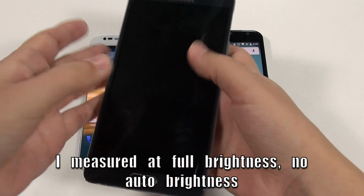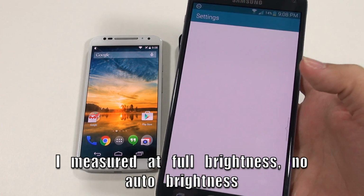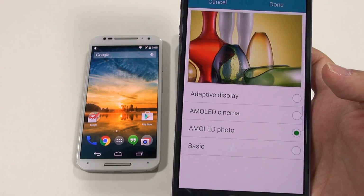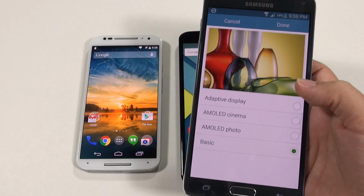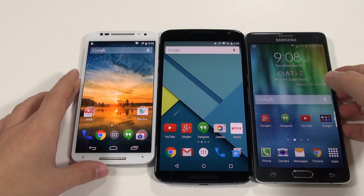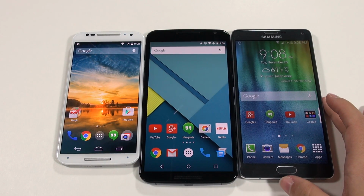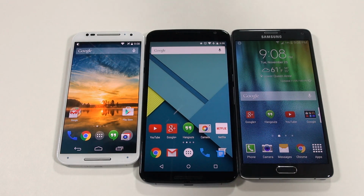Another place where I see that Samsung has an upper hand with their AMOLED display is that you have the ability to go underneath settings, underneath display settings. You can choose your screen mode, so you can choose AMOLED Cinema, Photo, or Basic. And if you go underneath Basic mode, you don't have that crazy oversaturation that you have with either of these Motorola devices. So I think that the device I would choose right now that has AMOLED would be hands down the Samsung Galaxy Note 4.